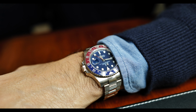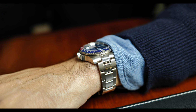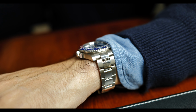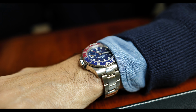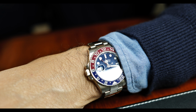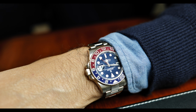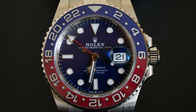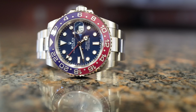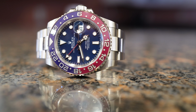On the wrist, this GMT Master II feels very solid, and the white gold feels heavy on the wrist. The 40 millimeter diameter still fits my 6.5 inch wrist, but the very angular case and the sharp corners give it a more sporty feel overall to the watch. The white gold doesn't stand out too much, and this could be easily mistaken for a stainless steel watch. And then again, the accents are still there, which give it a sparkly look and a shine to the watch.